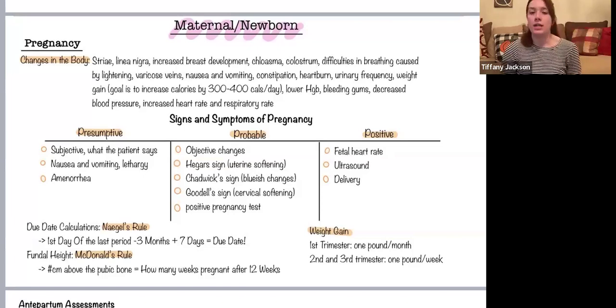This is how we calculate our due date. This is the first day of your last period. So if your period started on February 1st, you're going to take February 1st. You're going to subtract 3 months. This puts us at November 1st. We're going to add 7 days. That's going to be November 8th. So that year, it's going to be November 8th. That is the due date.